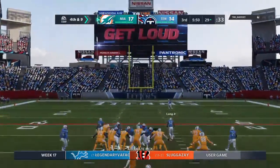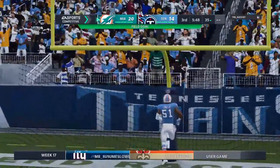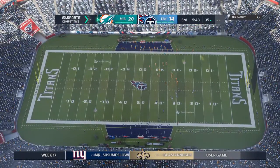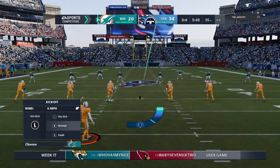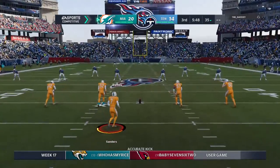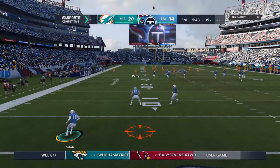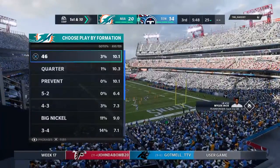When that drive started, they had 6 points that they were thinking about. Sanders' kick is good. And they stretch the lead to 6. It's 20-14 now. So they recovered the fumble, but ultimately could not take advantage of the short field. Definitely a lost opportunity right there. I mean, they were in prime position to put 6 on the board. Ended up settling for 3. And they'll let that one go as it skips through the back.